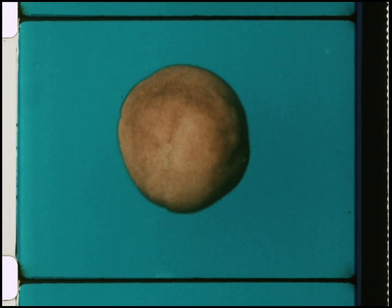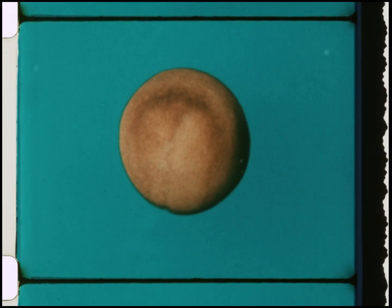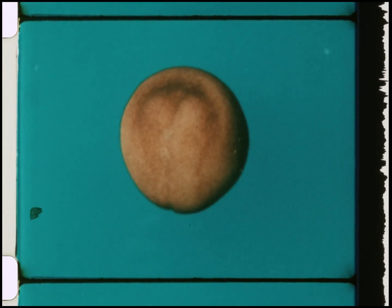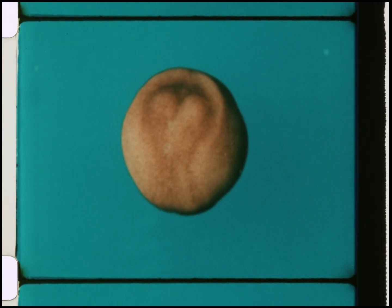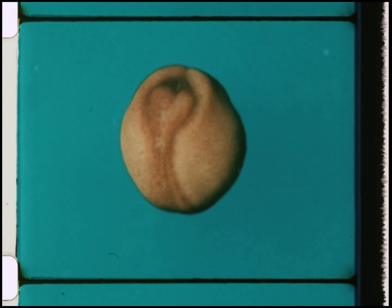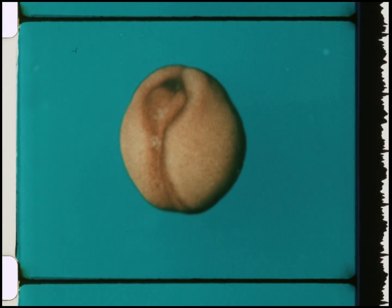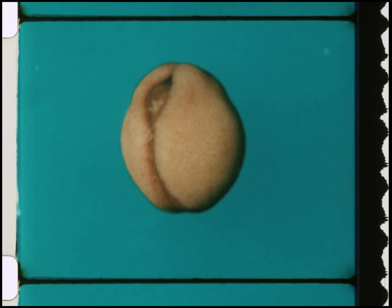If we look at the embryo from above, we will see its nervous system begin as two parallel ridges of tissue along its back. Gradually, the ridges fold over and fuse together, enclosing cells that will form the brain and spinal cord. Originally, the cells simply increased in number. Now, they're also becoming specialized or differentiated, forming specific tissues and organs.